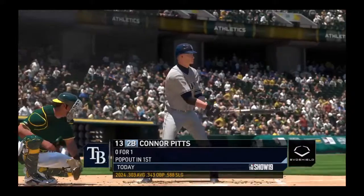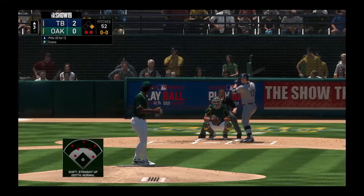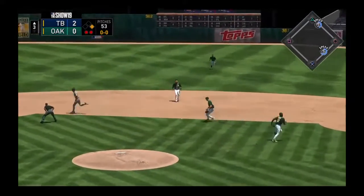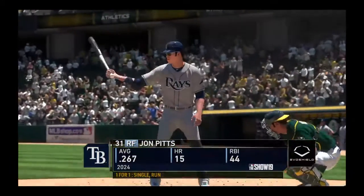Digging in to try it again, Connor Pitts. Second base. Connor. First pitch on its way. On the ground to the right side. Oh, a diving effort as it's off his glove. And a good effort here, but he's well safe at first, and there are 2 on and 2 out now.